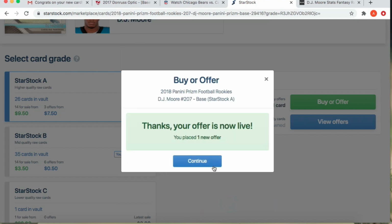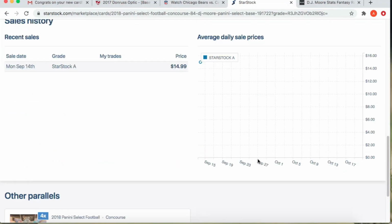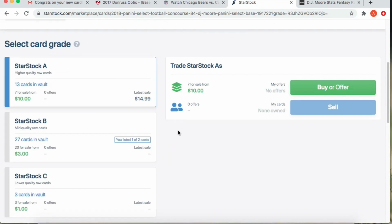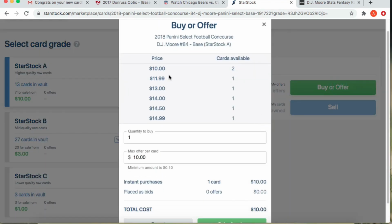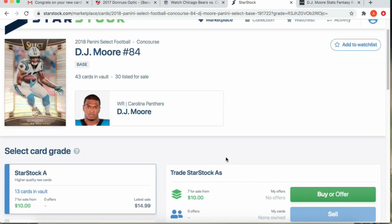And like I said, the seller may accept, leave it in the system. Look at the select. There's only been one sale at $14.99, but we got 7 for sale from 10. And when you look at the buyer offers, you got 2 available at 10, one at $11.99, then they jump up to $13.14. So there's certainly opportunity there as well, with the latest sale being $15, and that select is a very nice looking card.